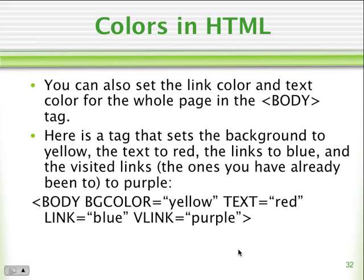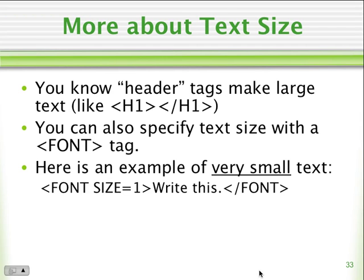You can also set the link color, if you'd like, and the text color of the whole page in the body tag. So here's a tag that sets the background color to yellow, the text to red, and the links to blue, and the visited links are in purple. So here's the body: background color yellow, text is red, link is blue, visited link is purple. So, I'll give you an example of how to set color on the page.